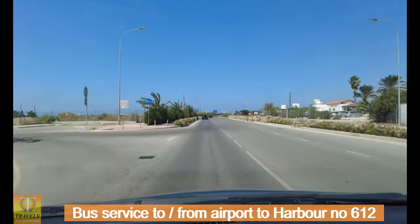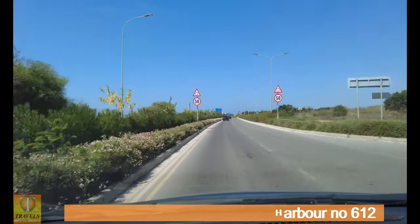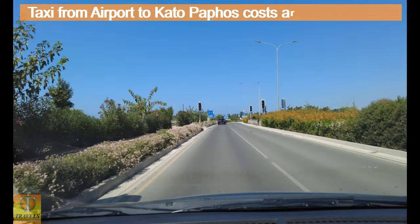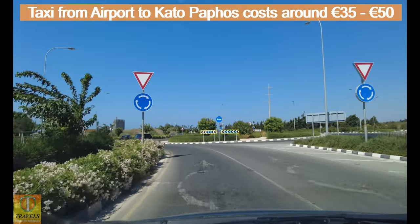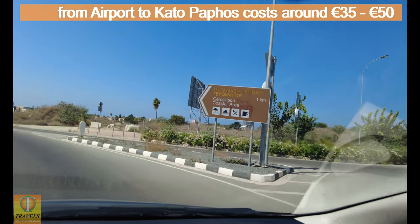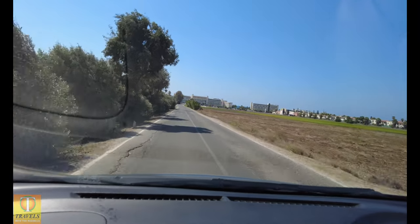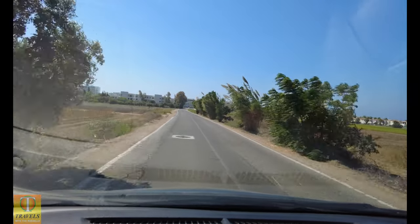As I say, it's Sunday, so it's actually a busy changeover day for the airport. But as you can see, the road's relatively quiet. Left at this roundabout, and it says Euroskipu coastal area. Euroskipu and Kato Paphos kind of blend together. They're all in the Paphos region. Paphos area is huge.